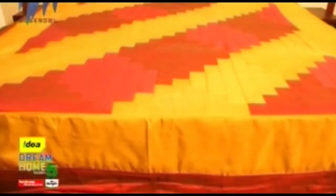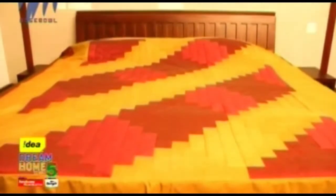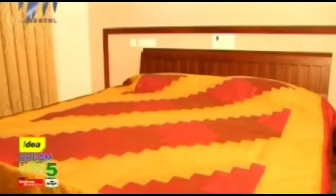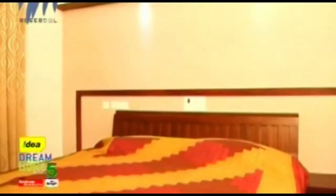It's a very neat item, and they've tried something different in the bedrooms. The master bed and all other beds have a kind of frame on the wall which behaves like the headboard, and the bed kind of sits inside. They have tried a very simple, decent approach for the interiors, and it kind of fares well.